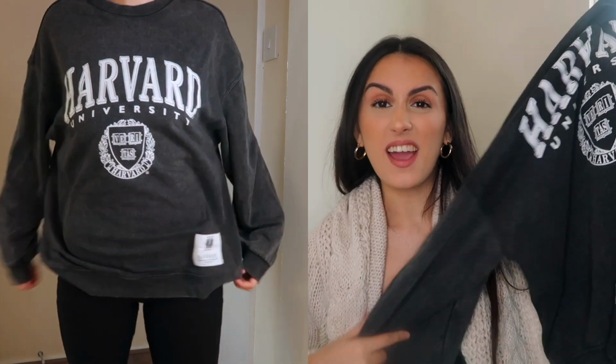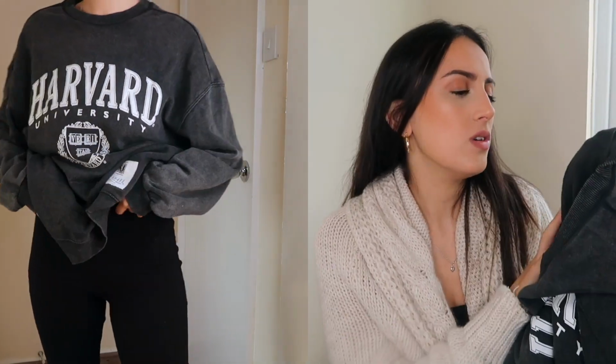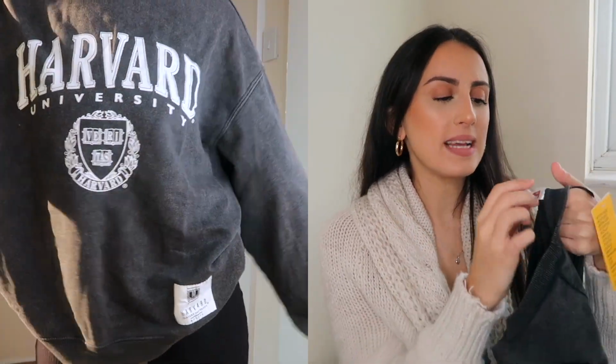So I really like this. It's not too thick again. It's kind of like a thinner sweater material. Inside it has a nice little cotton feeling, but it's not fleece lined, so you're not going to get too hot. I just think this is perfect for a layering piece.